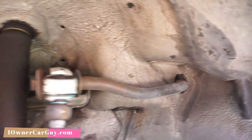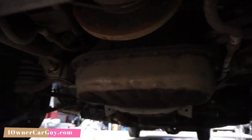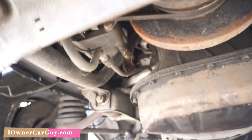Yeah. Wheel wells, clean as can be. I'm gonna show you underneath. Underneath, also clean.